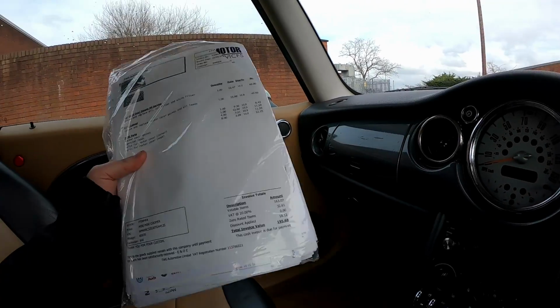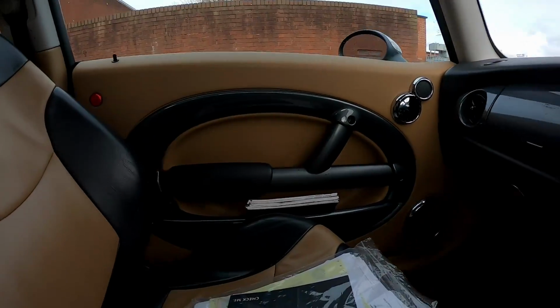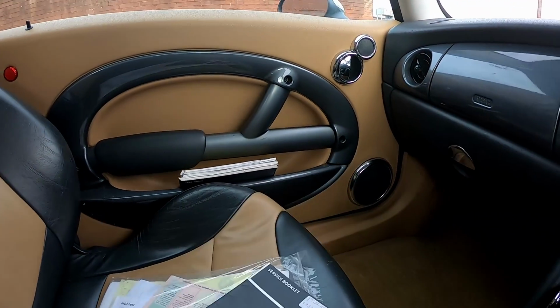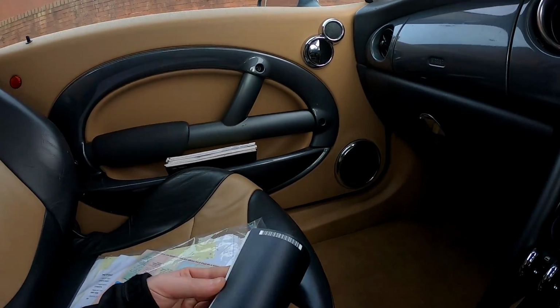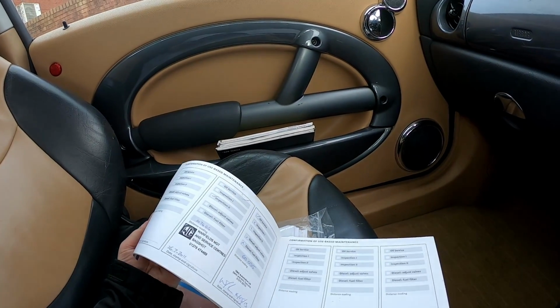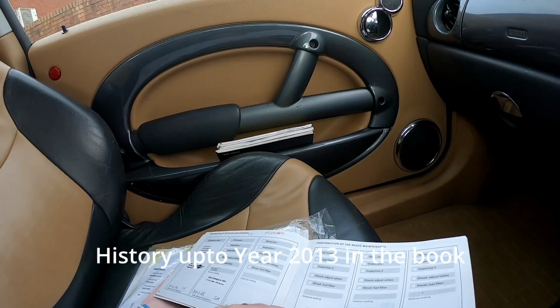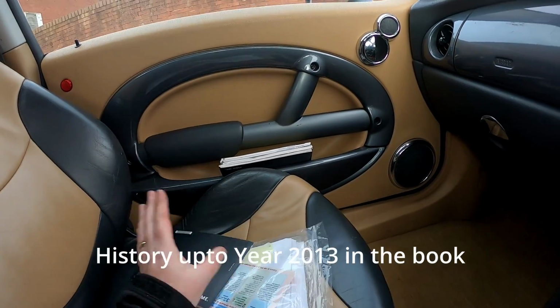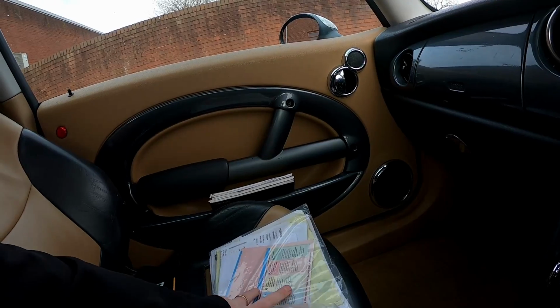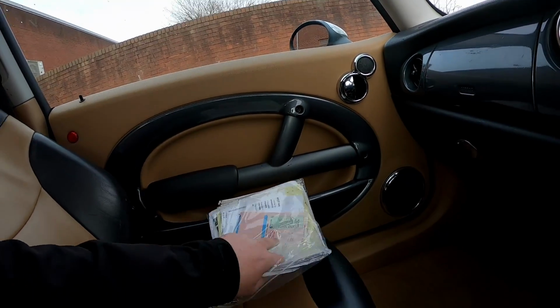History-wise, we've got a massive pack of history here. This has got service history up to 117,000 miles, according to the catalogue. We've got services in the book up to 13, so there must be in here a huge amount of history from that period.